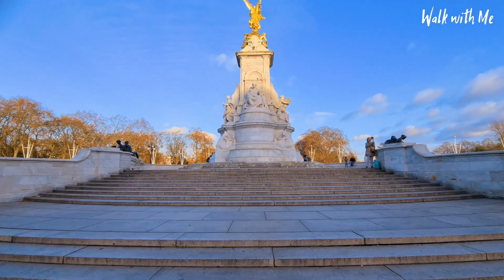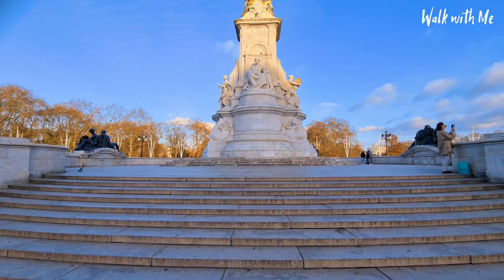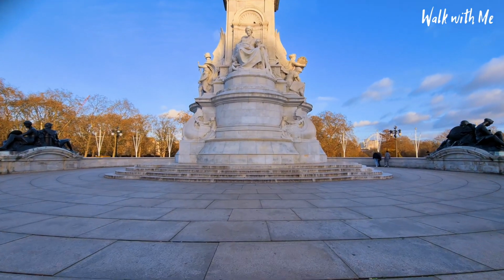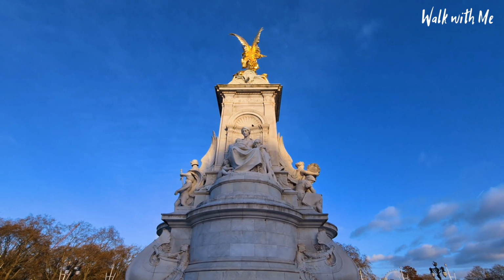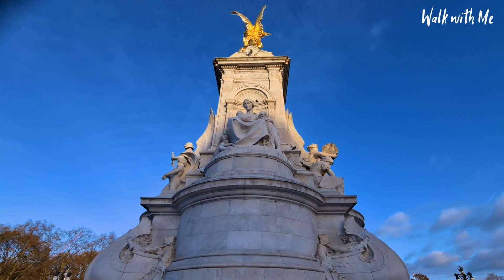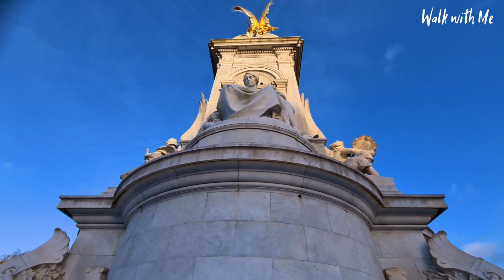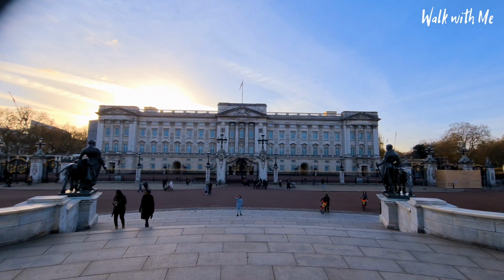Just going to walk up here. This is in the middle, just in front of Buckingham Palace actually. We'll turn around and have a great view in a second. Just going up these steps. Look at that, as the sun's going down. I think this is marble. Yeah, it is. As we turn around and see it in the distance, look at that.